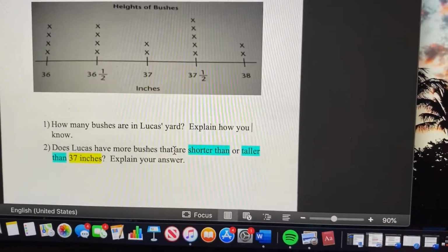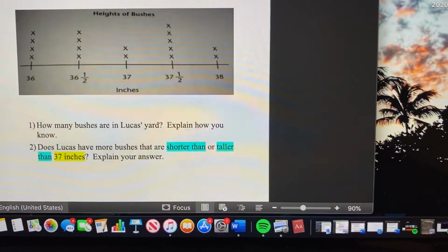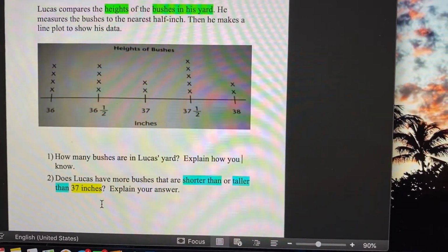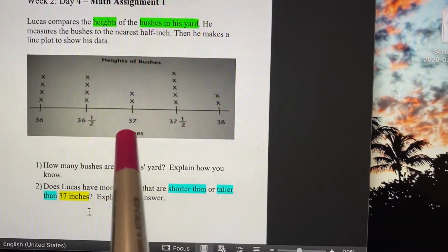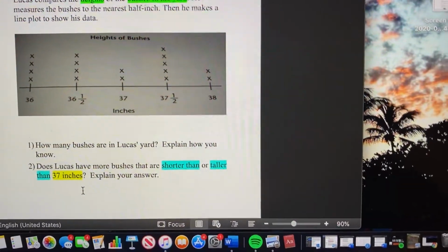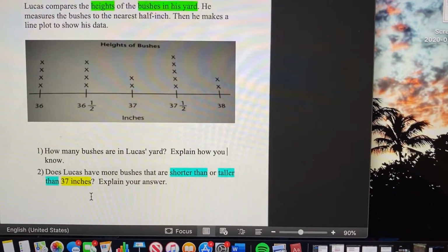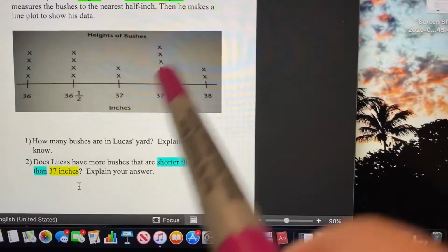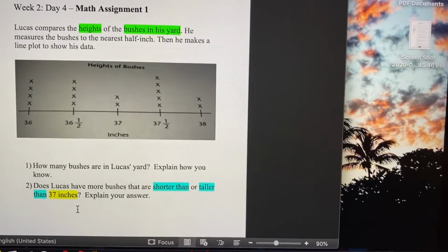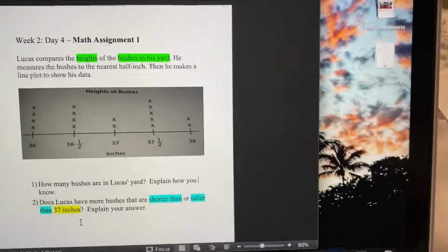And question number 2 says, does Lucas have more bushes that are shorter than, I highlighted shorter than, or taller than 37 inches? So boys and girls, what is less than 37 inches in this graph? Do we go this way or do we go that way? Which ones are less? Once you have that number, I suggest you write your shorter on one side of your paper, and then you find your larger on the other side of the paper, like a T-chart, if you can say, like this. This is what I'm talking about. You guys are just having a hard time understanding.